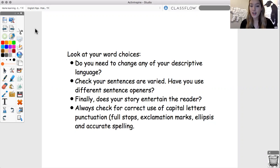So, next, check your sentences are varied. Have you used different sentence openers? So, for example, rather than keep saying and then, and then, and then, see if you can mix it up a little bit. Finally, does your story entertain your reader? So, the purpose is your audience. So, is your reader going to be entertained?